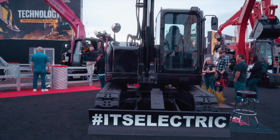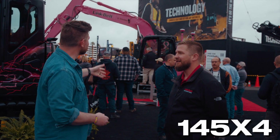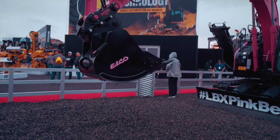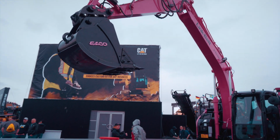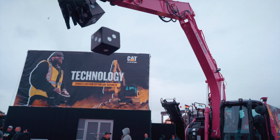Absolutely. And kind of rounding things out here, it's this pink belt excavator that's behind the electric. It's a 145 X4, obviously in a little bit different of a paint scheme here. Tell us about the auction that's going on for this. Yeah, this is now the 4th time that our company has done this, and it's something we value very dear. It's something that some of our employees actually have personally experienced, and that is breast cancer.